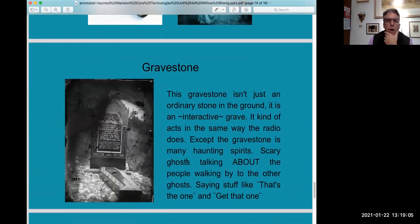Oh, I like the gravestone. I was like, why is a gravestone electronic? This gravestone isn't just an ordinary gravestone in the ground. It is an interactive grave. It kind of acts in the same way the radio does, except in the gravestone are many haunting spirits, scary ghosts talking about people walking by to the other ghost, saying stuff like, that's the one, get that one. So it's an electronic gravestone.